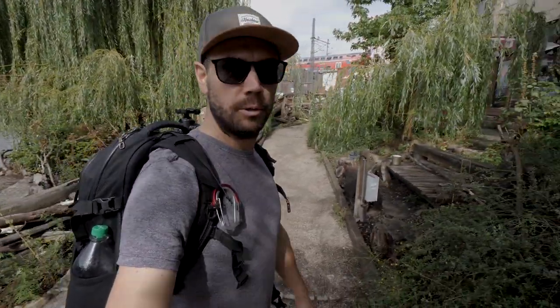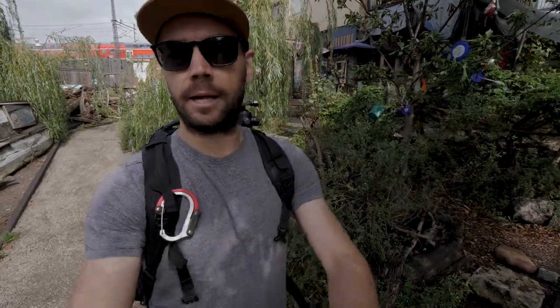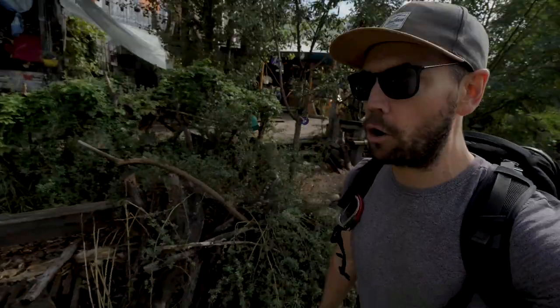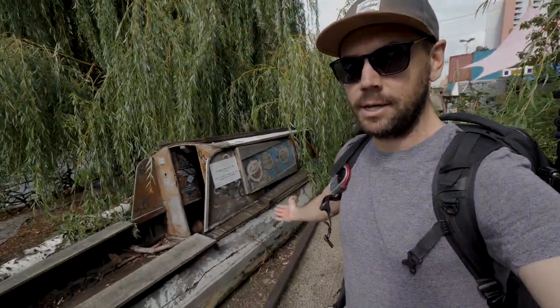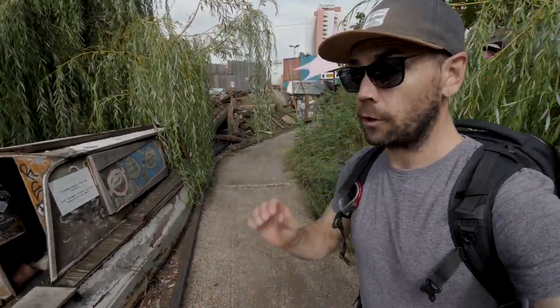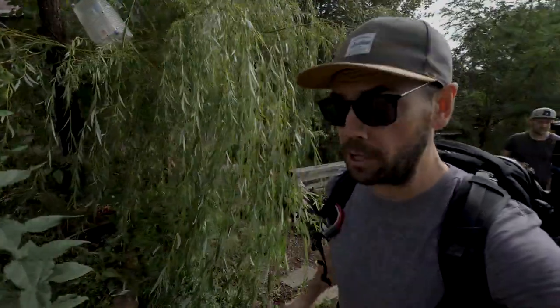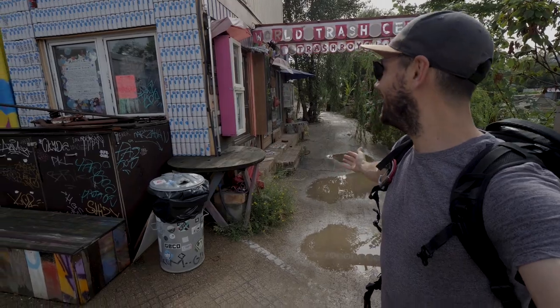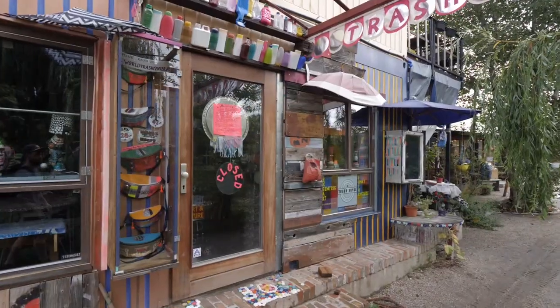It just feels so cool to be in the heart of the Hauptstadt, the capital of Germany, and have this really super alternative vibe and great art, utilizing garbage and plastic and old boats to make pieces of art. So for alternative photography and videography, Holzmarkt definitely is a place you want to come and check out. And if you want to party too, or hang out with friends, this place would be amazing in the evening. But yeah, World Trash Center. Incredible.